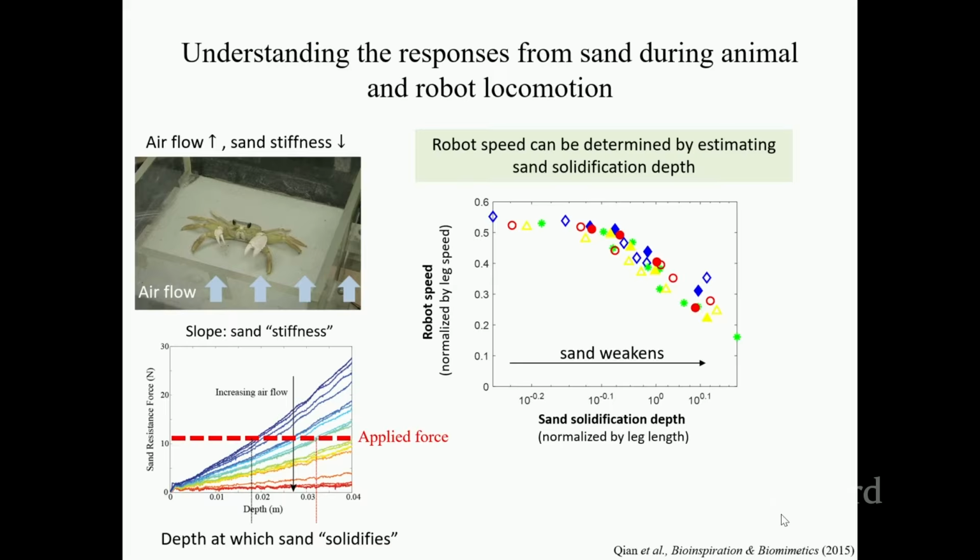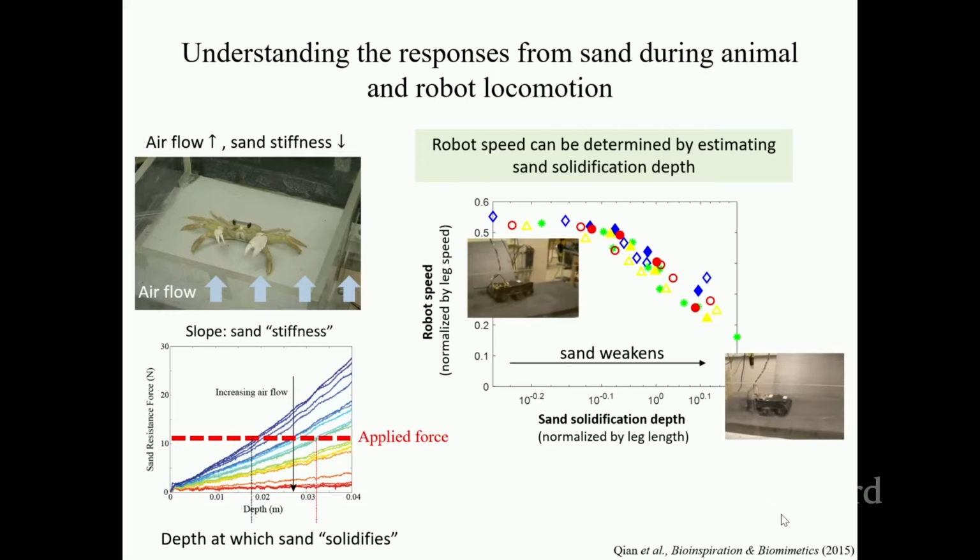So here we are plotting all the experimental data from 5 different animals and 2 robots. And you can see all the experimental data collapse on a single curve when we plot the speed against the sand solidification depths. And sand solidification depth can exclusively determine the speed, but can also be easily extracted when we match the applied force to the yield force of the material. So this gives us a way to very easily determine the performance. For example, if you predict a very small solidification depth, the robot can move forward quite effectively. However, at a larger solidification depth, the leg keeps fluidizing the sand and swims through, digging a hole in the same place, and cannot effectively propel itself forward.